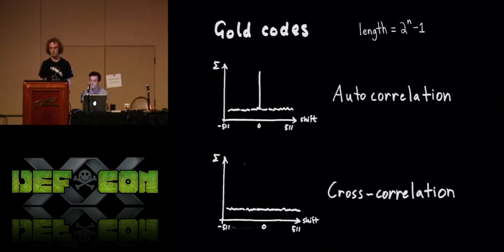And they have basically two nice properties, and they can be shown to be the optimal bit sequences having these properties. If you take a Gold code and perform the cross correlation with itself, obviously at 0 it's going to have a peak, but the Gold codes have this optimal property of having very low correlation elsewhere other than at a shift of 0. So you can say that autocorrelation is as good as you can get an approximation to a delta function for a finite length code. And we'll see how that's going to be useful in a second.